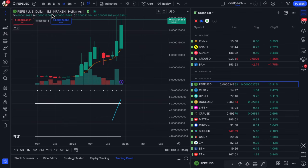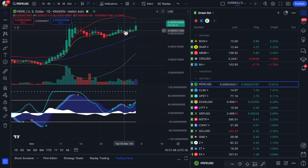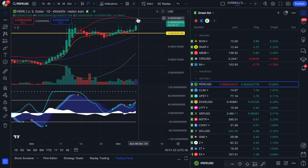So if you look at the monthly, obviously it's green on the monthly, just like pretty much every crypto is right now. We called this one out, I believe, a couple days ago at around 2 cents. No, we called the green dot out. I dropped the video on TikTok on Thursday. We got a green dot on this one and Doge on the same day. And I called this one out with a stop loss at 2. I think it was at like 2.2. So this one's already up 10 or 12% from where I called it out on Thursday.